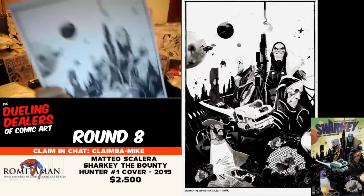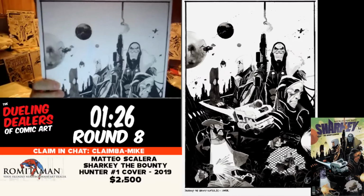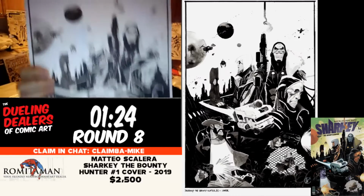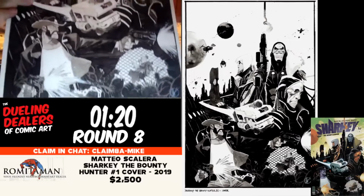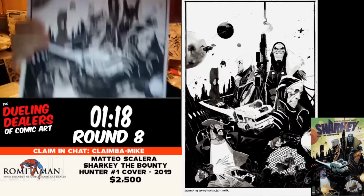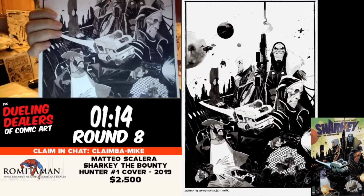Check out this another Image cover. Sharky the Bounty Hunter #1, published cover by Matteo Scalera from 2019. This entire cover is all art. Look at the detail on this piece. Just beautiful piece. Image Comics cover, pencil and ink with wash tones added by Matteo Scalera.